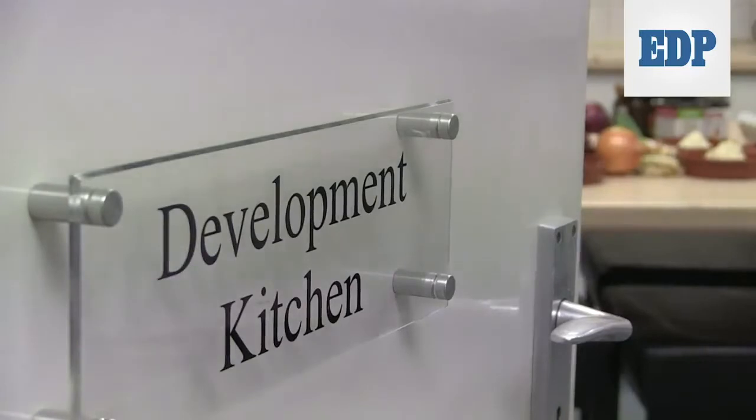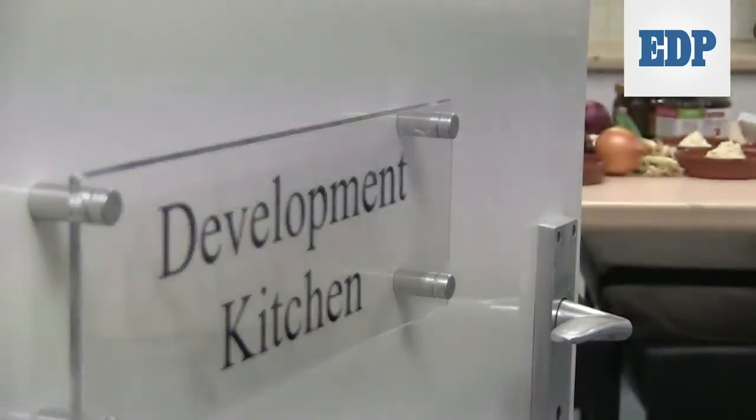It sort of starts with paying attention to everything that's going on around me food-wise, whether it's watching TV or reading a magazine or going out for dinner or a market stall, just paying attention to what's really doing well at the moment and what I think might work as a decent flavour.